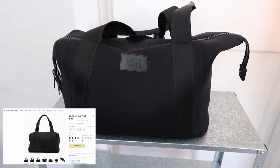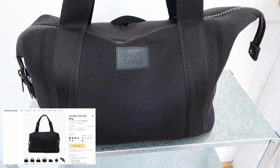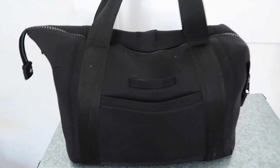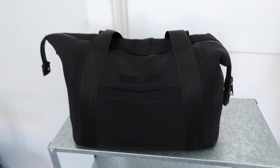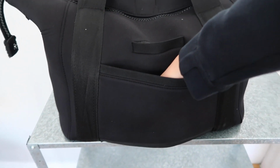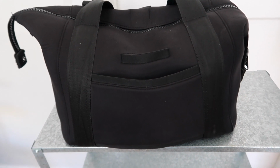Alright, so this is the Dagny Dover Landon carry-all bag. I have it in the color Onyx, which is black, and then I have the size large. Here's just an overview of the bag. This is the back of the bag. It has a very large luggage sleeve right here. I know some of the skinny ones, your bag can flop back and forth, but with this one, it stays completely straight up on top of your rollerboard.